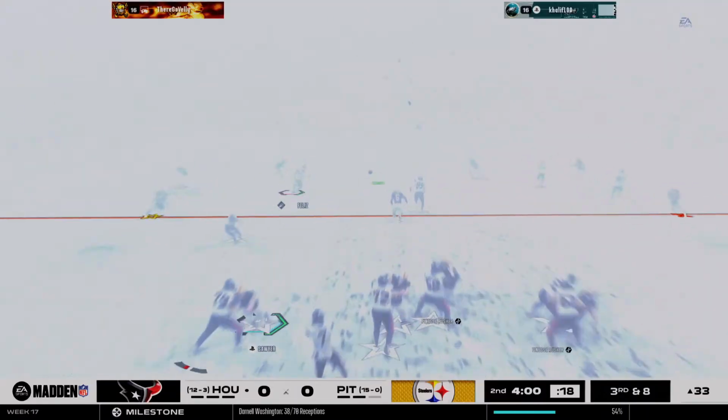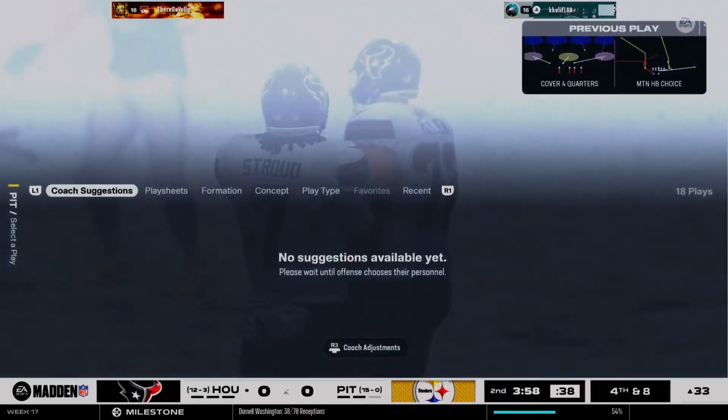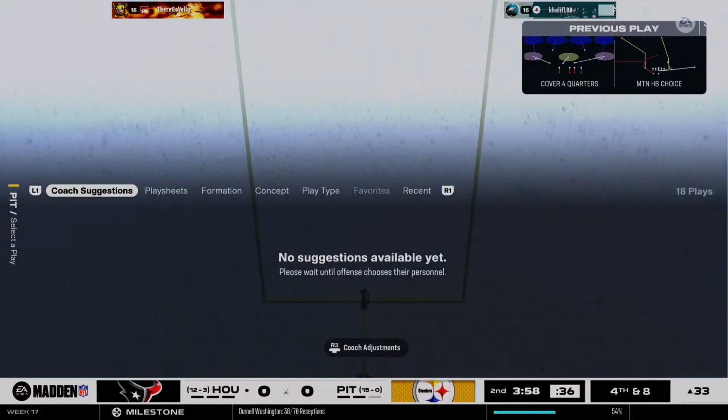Now, Stroud. And this is going to be incomplete. That is a letdown there. Pass looked to be on target. No catch. And now 4th down.